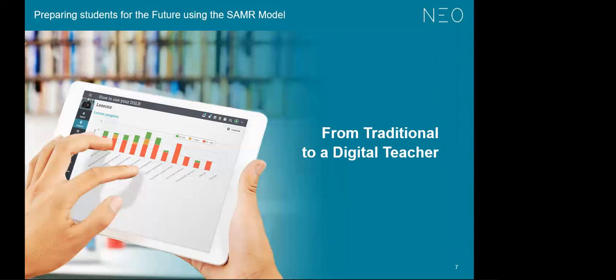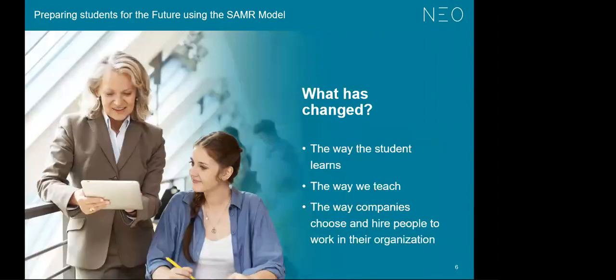So what has changed in education from before up to this day? Okay, the way that the students learn today is different. Knowledge is just within their reach because of the presence of technology. That is why the way that we teach is also changing, or should I say, the way that we teach should actually change. And we need to adapt to the way that the students are learning. Also, the way that companies choose or hire people to work in their organizations has also changed.